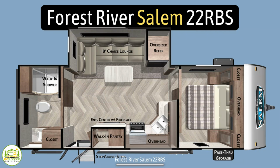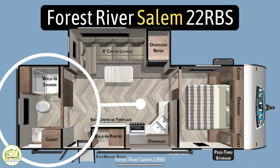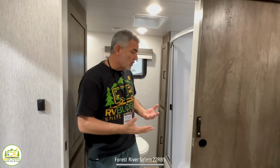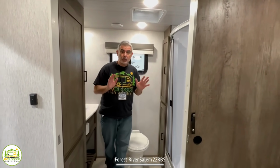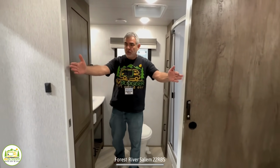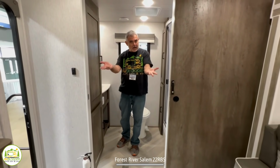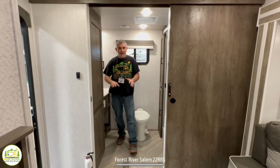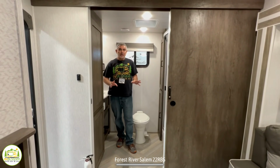So here I am at the very back of the travel trailer again, right by the entry door, and this is where the bathroom is located. And it's a really, really large bathroom, especially for a travel trailer that's under 30 feet long. The bathroom in here is a really great size. It's got a huge doorway to get in and out, which is a nice feature. A lot of times the doorways are kind of small in my opinion. This one sets up really, really well.